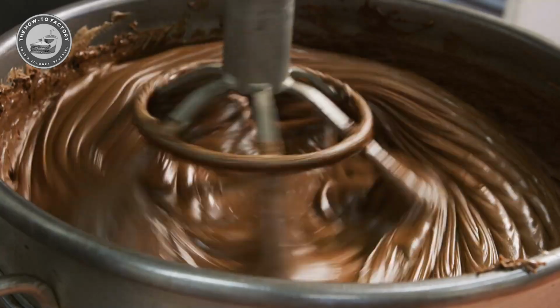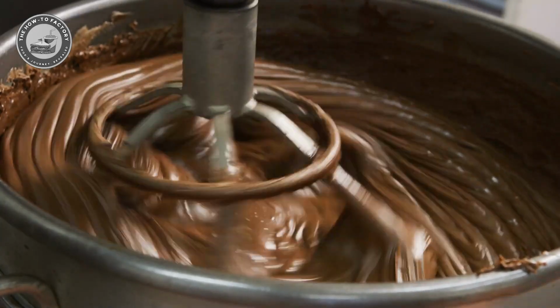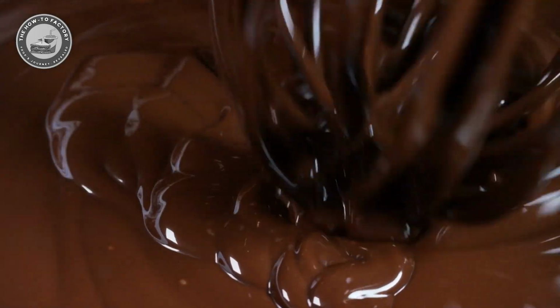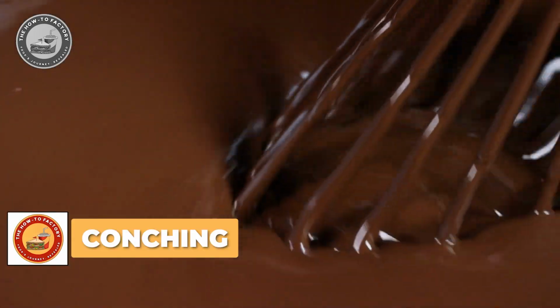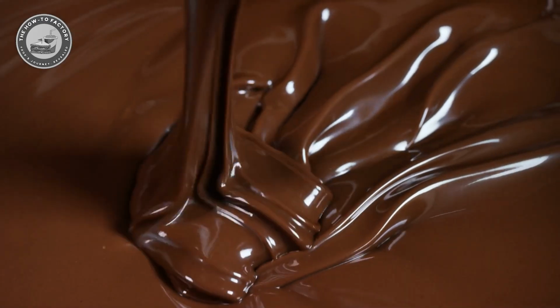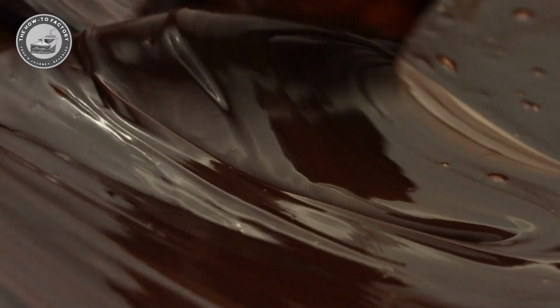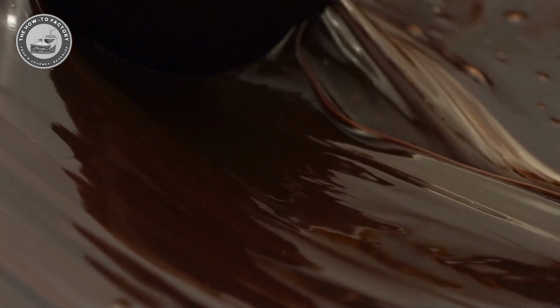Whether it's smooth milk chocolate, intense dark chocolate, or creamy white chocolate. The chocolate then undergoes a process called conching. In this process, it is heated and stirred for several hours to develop its signature smoothness and flavor. The longer the chocolate is conched, the finer and more velvety its texture becomes.